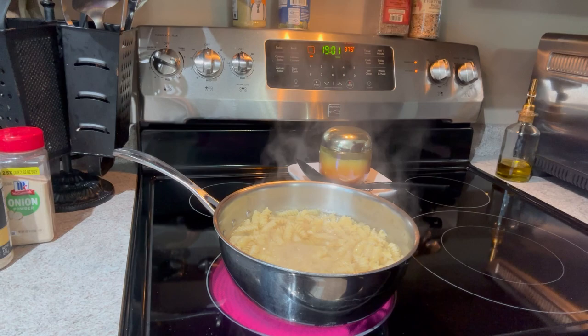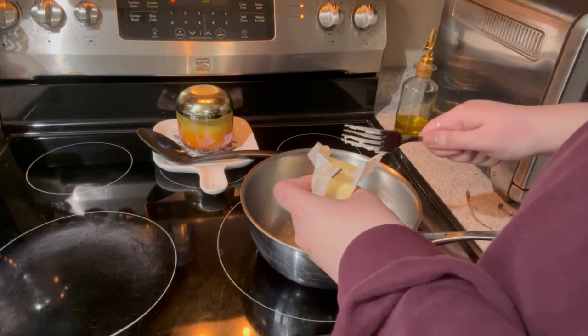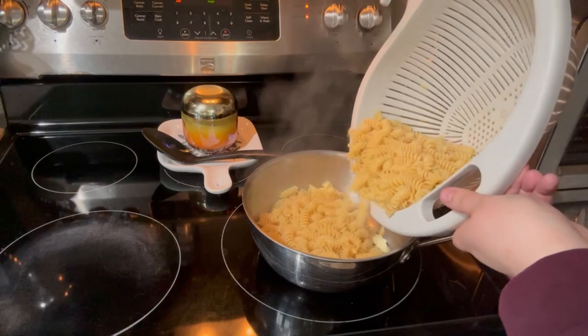All right, we got to skip to the good part, which on second thought, I'm actually going to move this to the other burner. So let's move you over here because I don't want my pasta to start cooking again once it's on. I am going to put a good amount of butter in. Because I did a whole box of pasta and I don't want it to stick together. All right. We're going to pour that bad boy in.